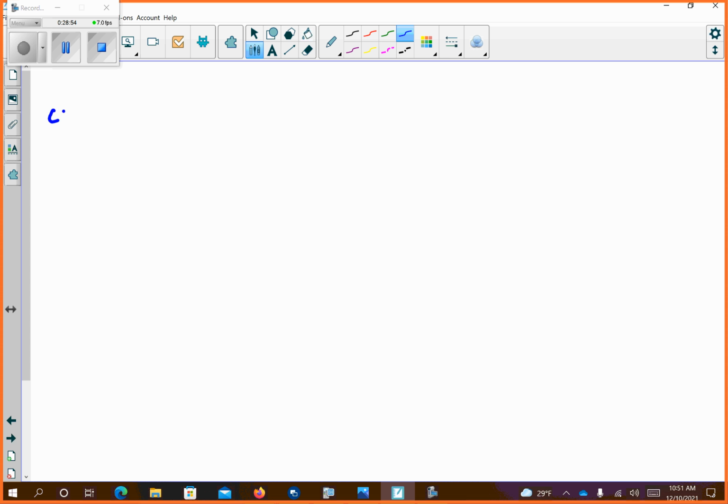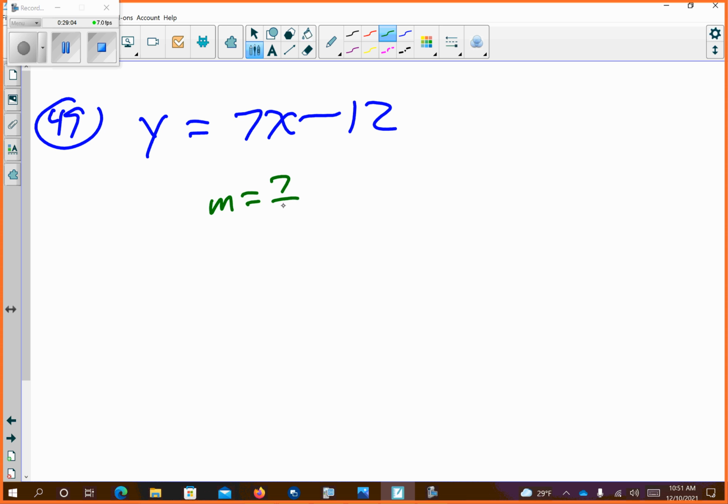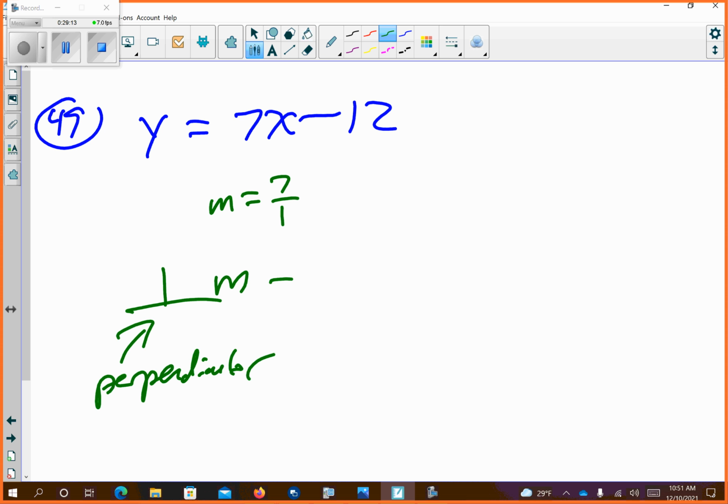49. They want to know what the perpendicular slope would be. Well, what's my slope of this line? 7/1. Yeah, my slope is 7/1 right now. This means perpendicular. Okay, so I'm going to flip the fraction over and change the sign. It was positive, now it's going to be negative. D. Oh, good, we finally mixed it up.